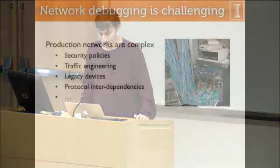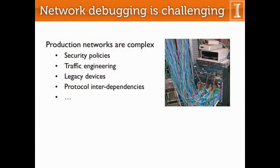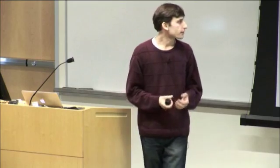I probably don't need to spend time convincing you that networks are complicated. Production networks are complicated. Managing them is a difficult task. There are interactions between protocols and security policies, and things go wrong, even in well-managed networks. And unfortunately, there are few good tools to help network operators formally understand what is actually going on in the network.